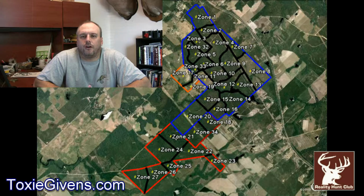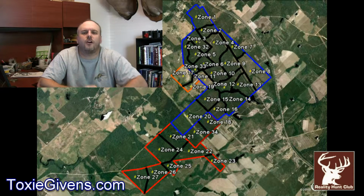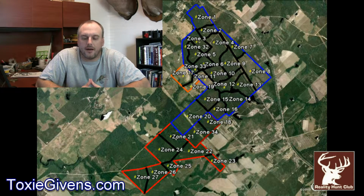Now, there are some good spots. People try to get to the club and reserve those zones quicker and stuff like that, but that's just how human nature is going to be. Like I said earlier, we've got our land divided up into 30 zones. I'm showing you a map of our zones right now.